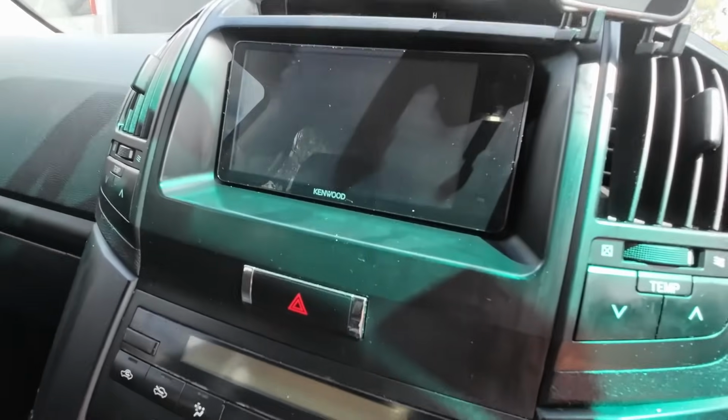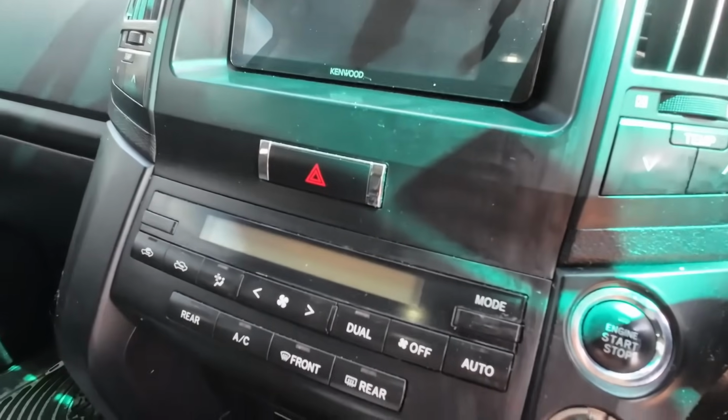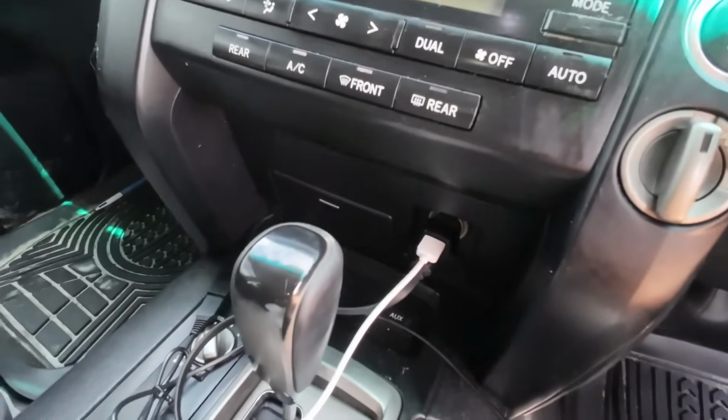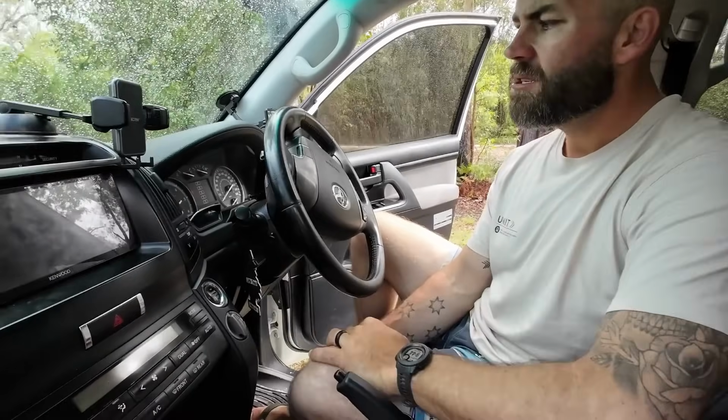It's got a Kenwood head unit, which works with the reverse camera and has Apple CarPlay, so that's obviously handy. Push button start, which I thought was only a new thing. When I got it on my new ute, it was amazing, but these have had it since they came out, I think. It's tidy, and it's so comfy to drive.